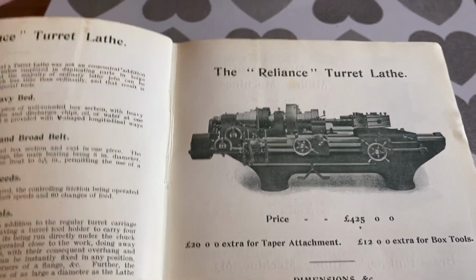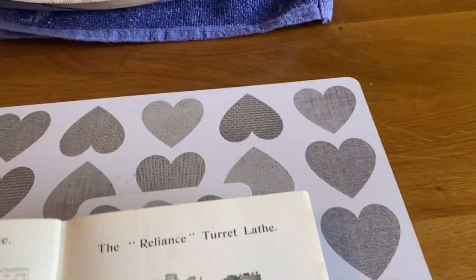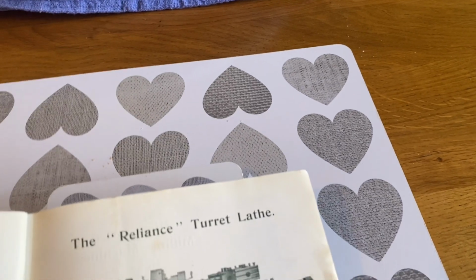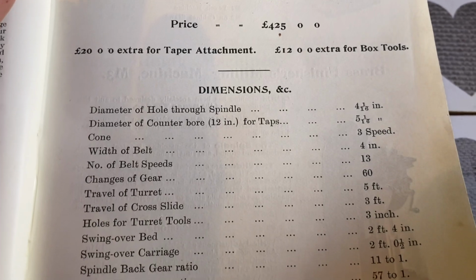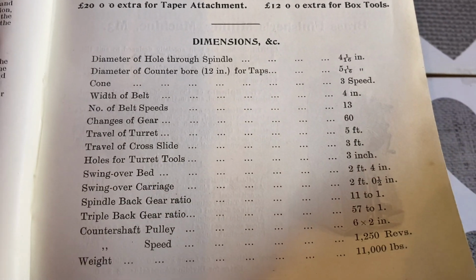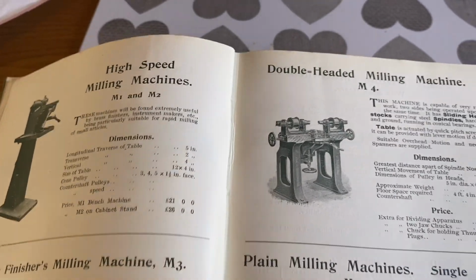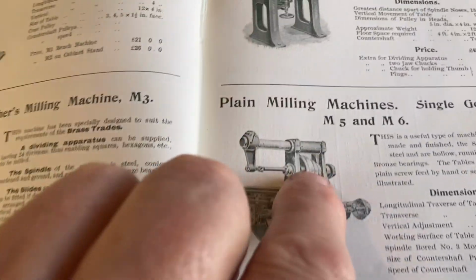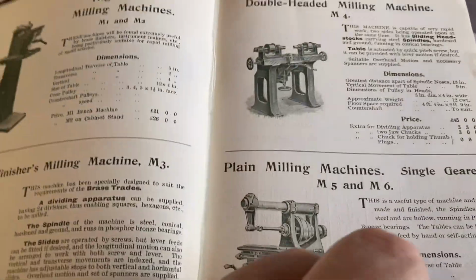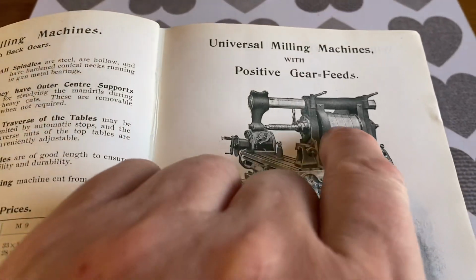Wow. Turret lathe, look. You technical people would like to have a look at that, what it did. Yeah, we're still on belt driven equipment, look. Wow. Yeah, belt driven.